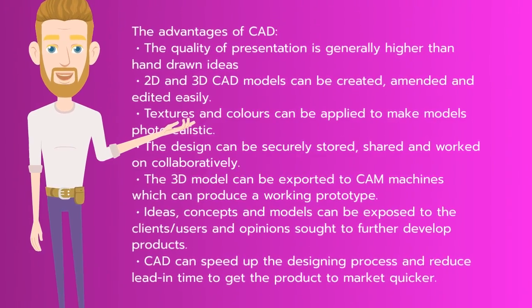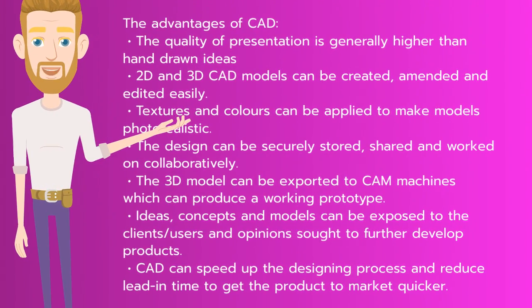The advantages of CAD. The quality of the presentation is generally higher than hand-drawn ideas. 2D and 3D CAD models can be created, amended, and edited easily. Textures and colours can be applied to make models photorealistic. The designs can be securely stored, shared, and worked on collaboratively. The 3D models can be exported to CAD machines, which can produce a working prototype. Ideas, concepts, and models can be exposed to clients/users and the opinions sought to further develop the products. CAD can speed up the design process and reduce lead time to get the product to the market quicker.